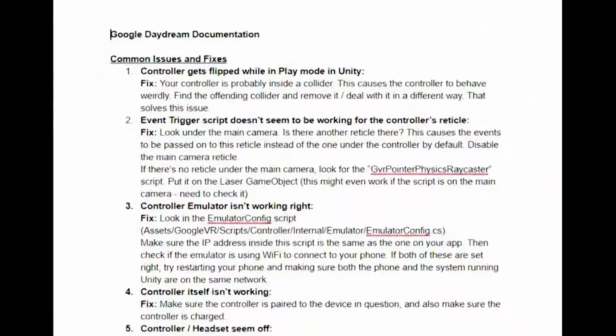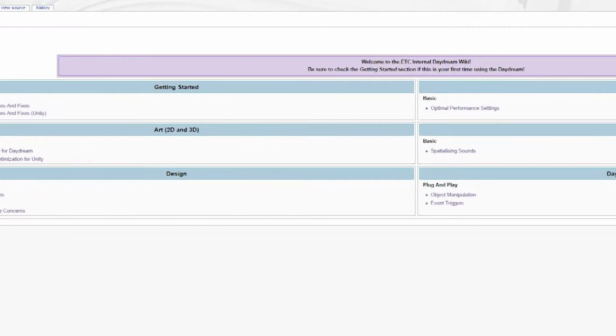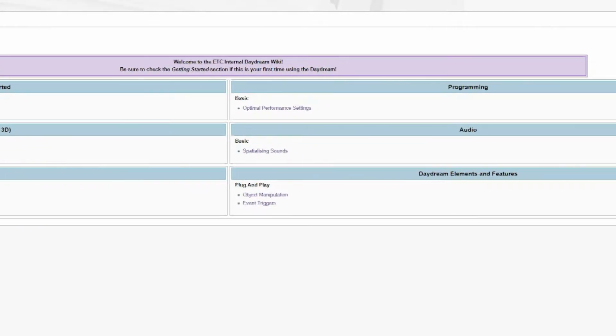Since we are the first team in ETC making an educational game based on Google Daydream, we did a lot of research on Google Daydream, such as learning how its interaction works and what its limitations are. We also shared the Google Daydream Wiki with Team Voyage, which is making an educational experience.